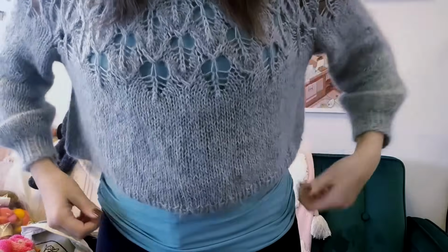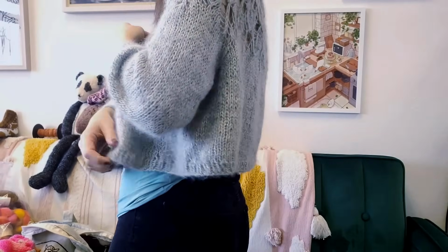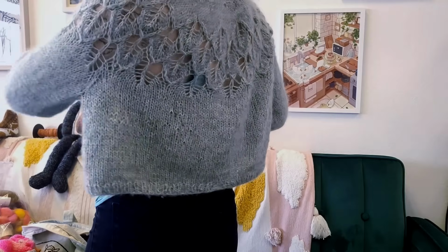So anyway, I'll stand up a little bit and just kind of show you. This one is definitely more cropped, and it's a little bit longer in the back. But the lace goes all the way around. It's so beautiful. And the sweater weighs practically nothing.